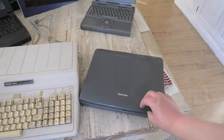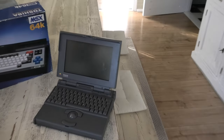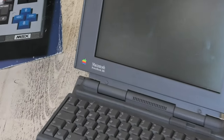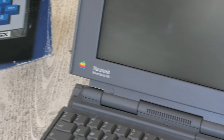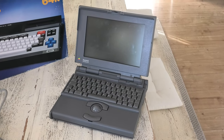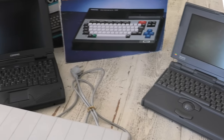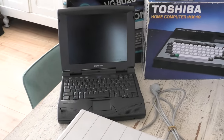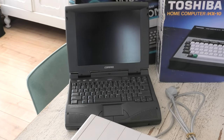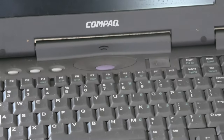An Apple PowerBook 180, an impulse buy that needs some repairs. I got awesome repair tips on Reddit, so it will be nice to put those to the test. A Compaq Armada 510 with an internal PSU that I got from the same place as the Toshiba.